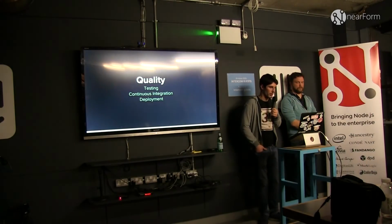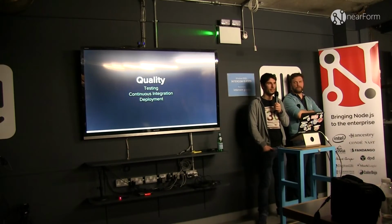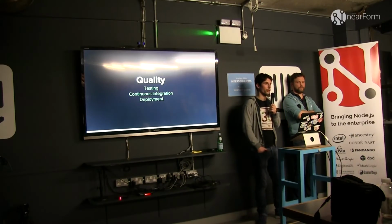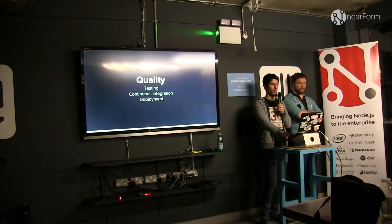So moving on to another topic, quality. I want to discuss how we do testing, because it's not as easy as it might seem. And also the continuous integration pipeline that we came up with to simplify our development and deployment process.